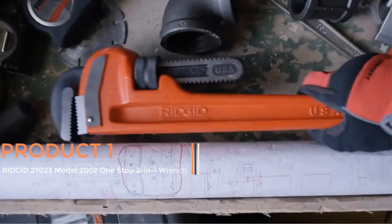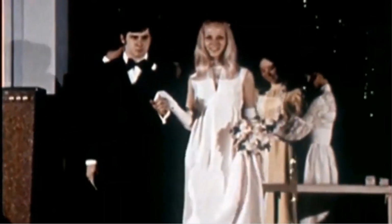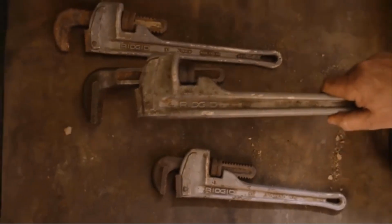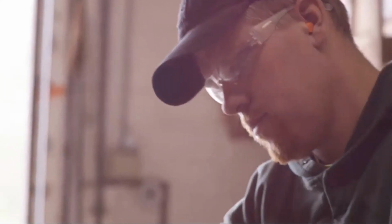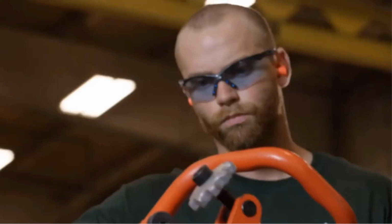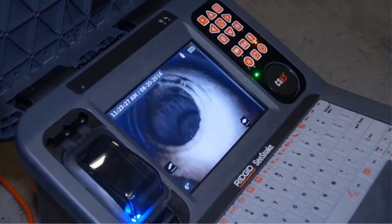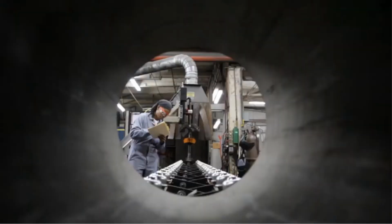Product 1. Product name: Rigid 2702-3 Model 2002 One-Stop 2-in-1 wrench. The Rigid 2702-3 Model 2002 One-Stop 2-in-1 wrench is a versatile tool designed to simplify plumbing tasks by combining multiple functions into one. This wrench is particularly useful for working with angle stops, straight stops, and compression couplings, making it an essential tool for both professional plumbers and DIY enthusiasts.